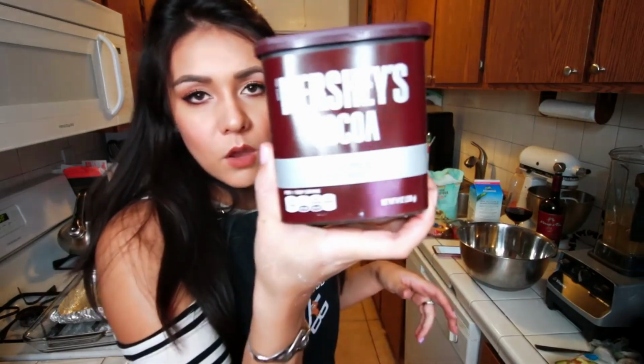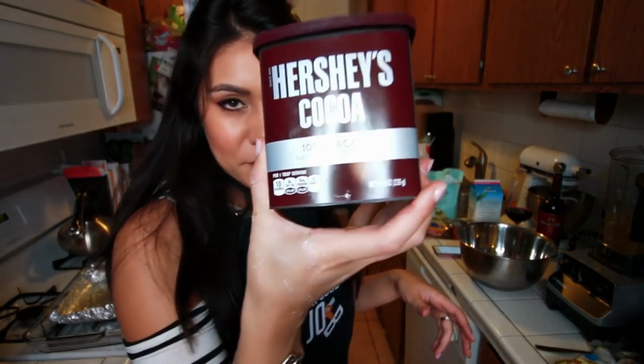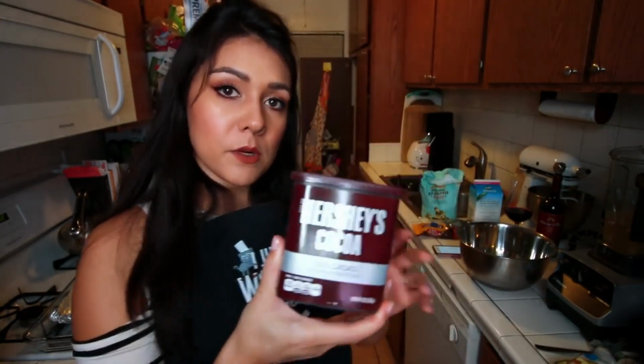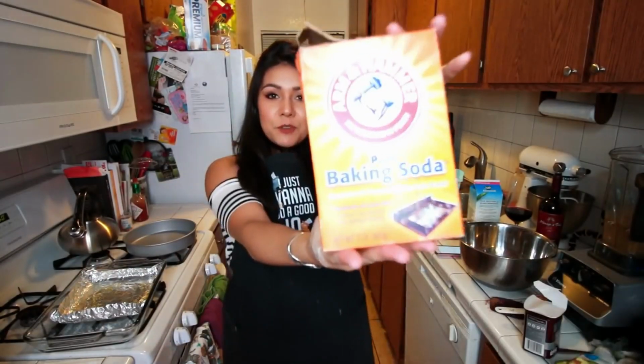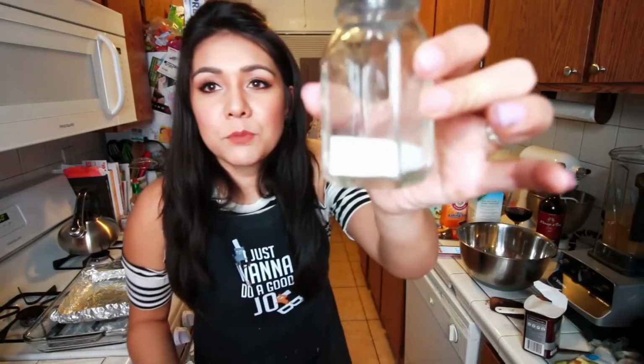Half cup of unsweetened cocoa powder or cacao powder, which I can't say without thinking of that Portlandia sketch. Cacao. How much? Half cup? Jeez, that's a lot. A teaspoon of baking soda and a half teaspoon salt.